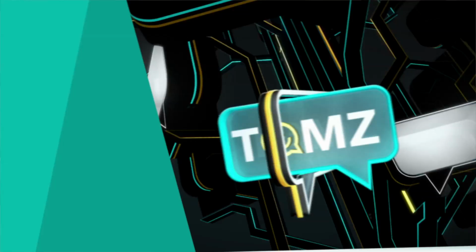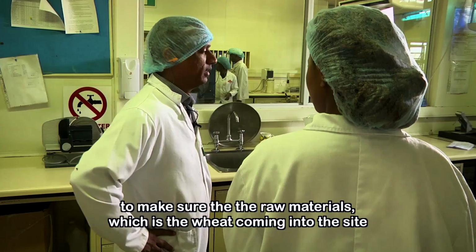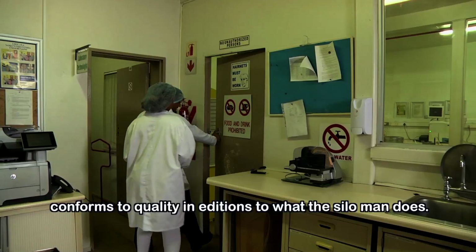Welcome to the lab. Thank you. So what happens here? Okay, so basically what happens here is the lab does all the quality testing for the site. They ensure that the raw materials, the wheat coming into the site, conforms to quality, in addition to what the siloman does to make sure that all the quality is within standards.